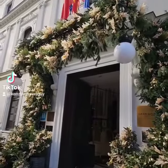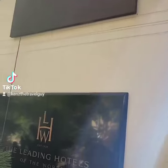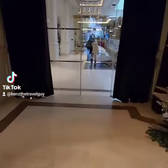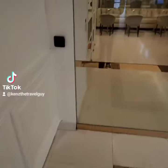Hey everybody, come with me as I introduce you to the Palacio de las Duques Gran Melia Hotel in Central Madrid, part of the Leading Hotels of the World. This 19th century palace converted into a hotel is inspired by the work of Sevillian artist Velázquez, and his artwork is all over the property.